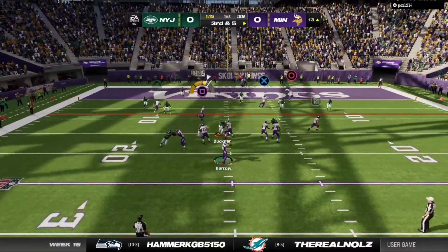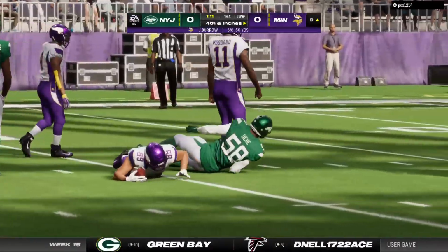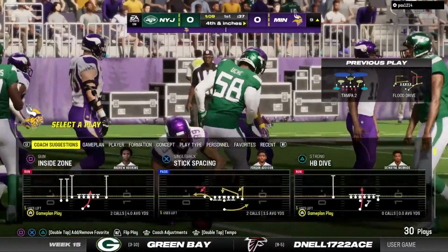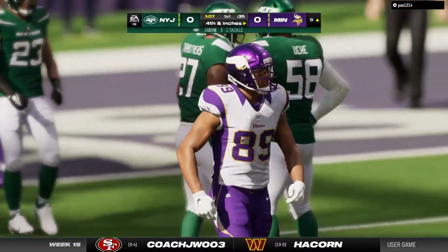Now it's Burrow. This will be caught just inside the 10. And he's just going to be short here, barely, maybe by a half a foot. It'll be 4th and inches.